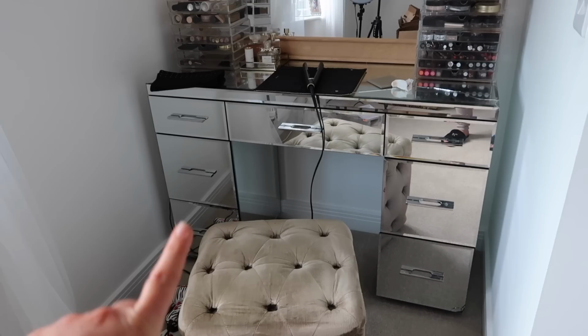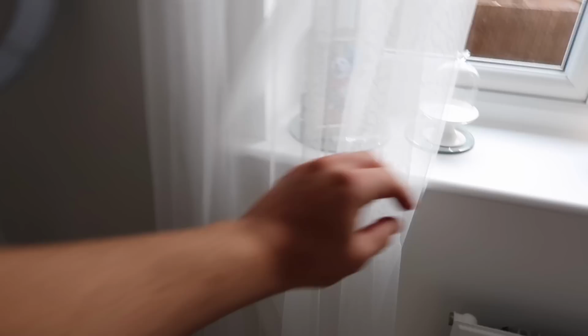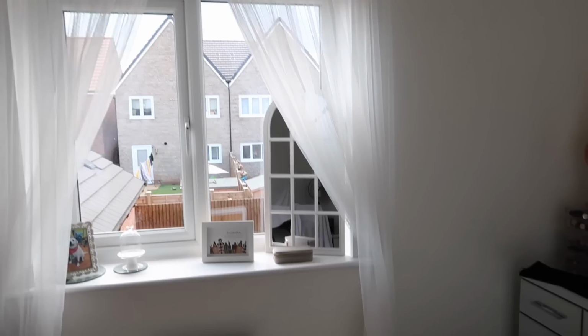And then what I've done in here is I have put up these lovely IKEA net curtains. So I just really liked these because basically it's just for a little bit of privacy. Obviously, I never really get changed or anything in here. It's just a beauty room. It's just where I come to do my makeup and stuff. And eventually it will be a filming room once I have a good setup, because obviously my stuff's here.